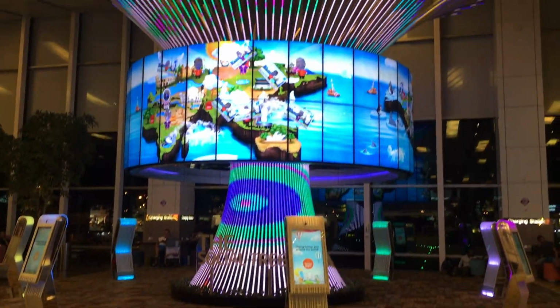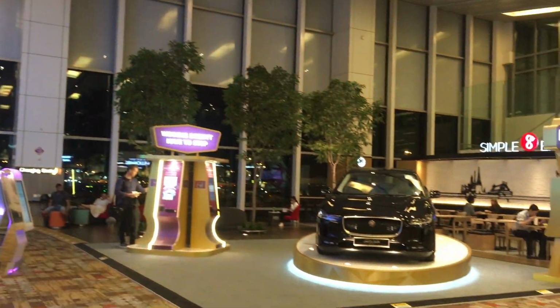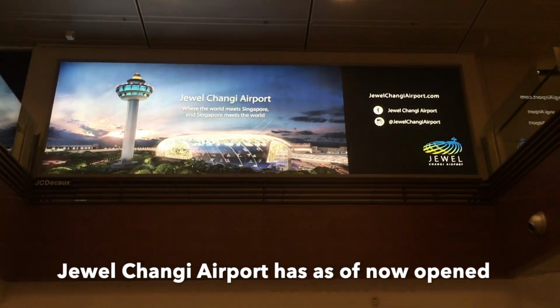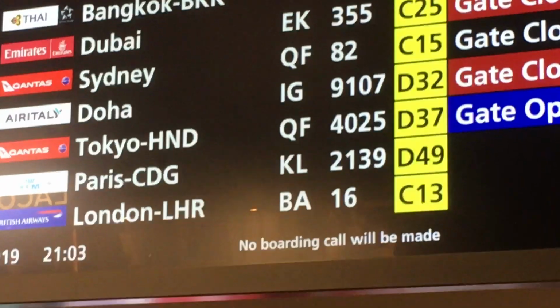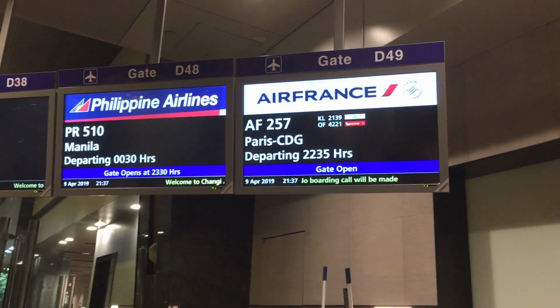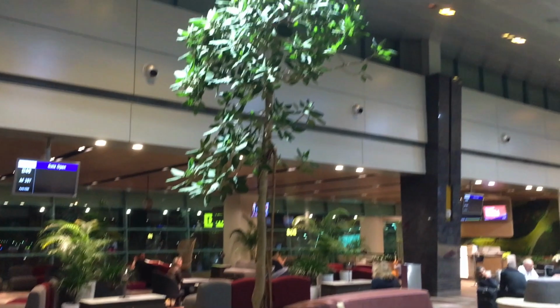Air France operates from Changi Airport's Terminal 1, the oldest but recently most refurbished terminal in the airport. Singapore Changi Airport has been crowned as the world's best airport by Skytrax, 8 years in the running. The boarding gate for my flight was gate D49, which is located right at the end of the terminal, about a 5 to 7 minute walk from the immigration center.